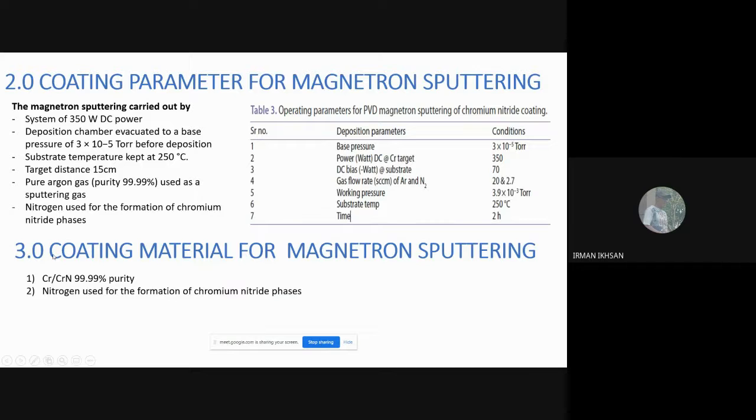The coating material involved in this second process, magnetron sputtering, is chromium with 99.99% purity, and nitrogen is used for the formation of the chromium nitride phase.